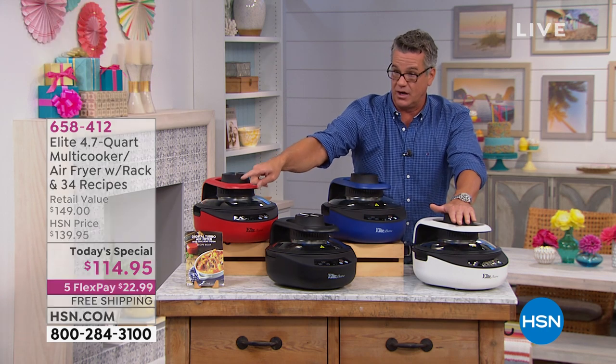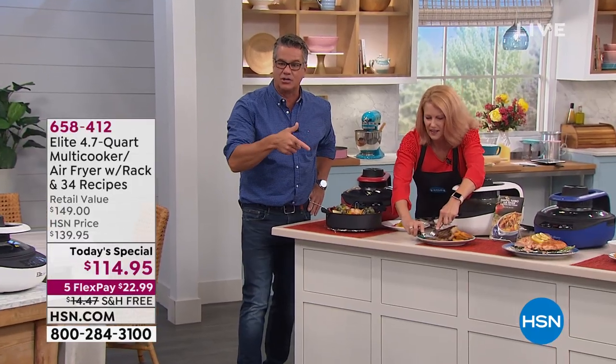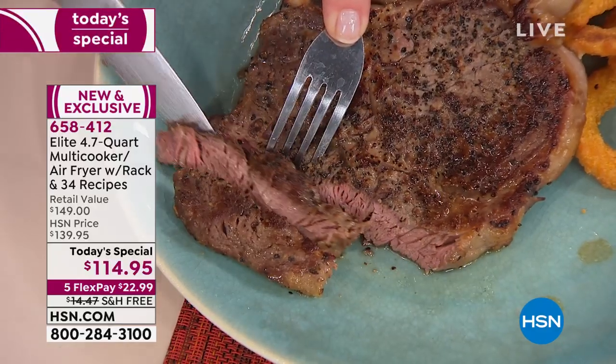Thanks so much, Rebecca. So there it is. We'll take another $25 off, getting it down to, what did we say, $89 and change. So a lot of you are wondering, okay, you're saying it's not just an air fryer, that it will also cook traditionally. Let's look at this beautiful steak that we cooked. We did a steak and onion rings in the same container. Look at this. Now, this is delicious.